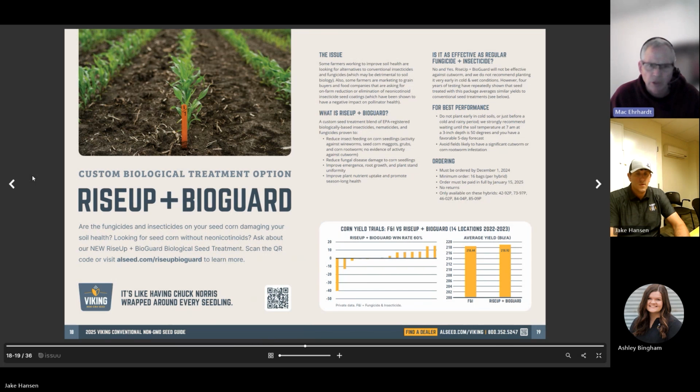If you look at that, you'll see that in one of the locations, the seed that was treated with this biological combination actually lost 40 bushels an acre. And I have no doubt that that was a location where there was a cutworm problem, because this treatment does not offer any protection against cutworms. It offers very good activity against corn rootworm. It offers good activity against seed corn maggot, but it does not offer protection against cutworm. Oh, I forgot to say, it also offers good protection against wireworm, and it offers good fungal disease protection as well.